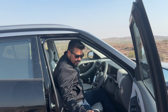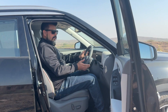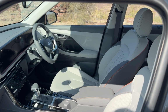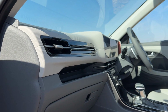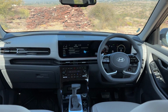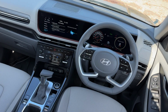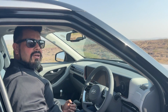Get inside and the height seems just about right. The steering is familiar. It's a flat bottom steering wheel, and the interior looks properly premium for this segment, although these materials here are not exactly soft to touch. There is no soft to touch material here, and the central part of this dash is piano black. The screen though, although the individual screens are not curved, but the overall layout is a little curved, and it really gives it a very premium, very nice, high quality feel.